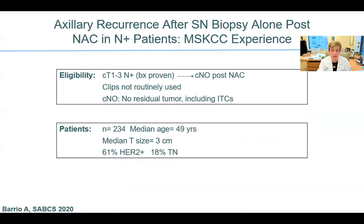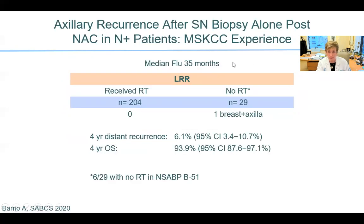As I mentioned, all patients had biopsy-proven positive nodes, which were not routinely clipped. We defined pathologically node negative as no residual tumor, including isolated tumor cells. There were 234 patients with a median age of 49 years, a median tumor size of 3 centimeters, and 61% of them were HER2 positive, 18% were triple negative, the remainder were ER positive. And you see that at a median follow-up of 35 months in the 204 patients who received radiotherapy postoperatively, there were no regional recurrences.